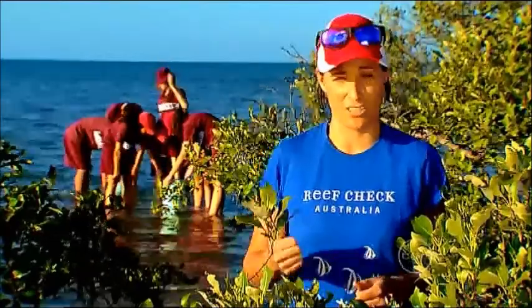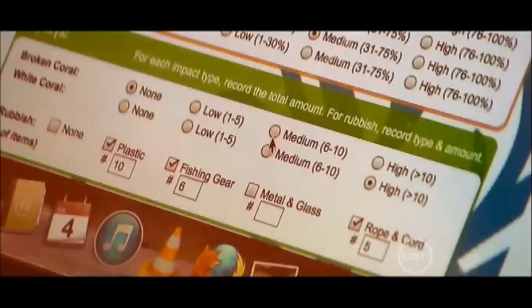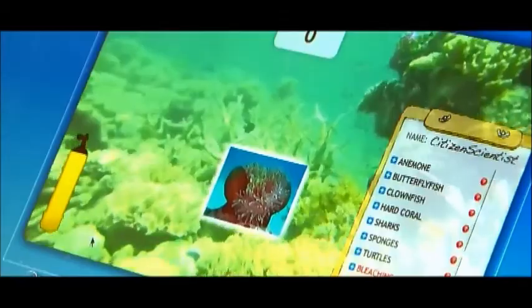The information collected by these students and other citizens is all uploaded onto the REEFSearch database. The database is able to keep track of all the information collected by citizen scientists and can also show what areas have already been monitored. This gives us an idea of the health of the greater reef system of Australia.